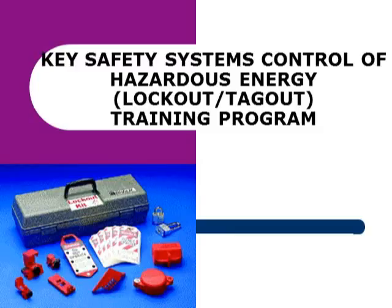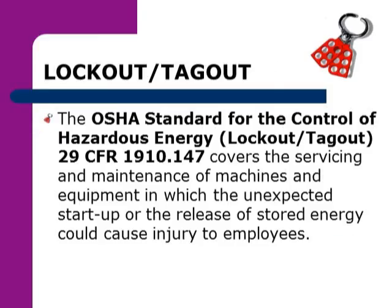Key Safety Systems Control of Hazardous Energy or Lockout Tagout Training Program. The OSHA standard for the control of hazardous energy or lockout tagout covers the servicing and maintenance of machines and equipment in which unexpected startup or release of stored energy could cause injury to employees.